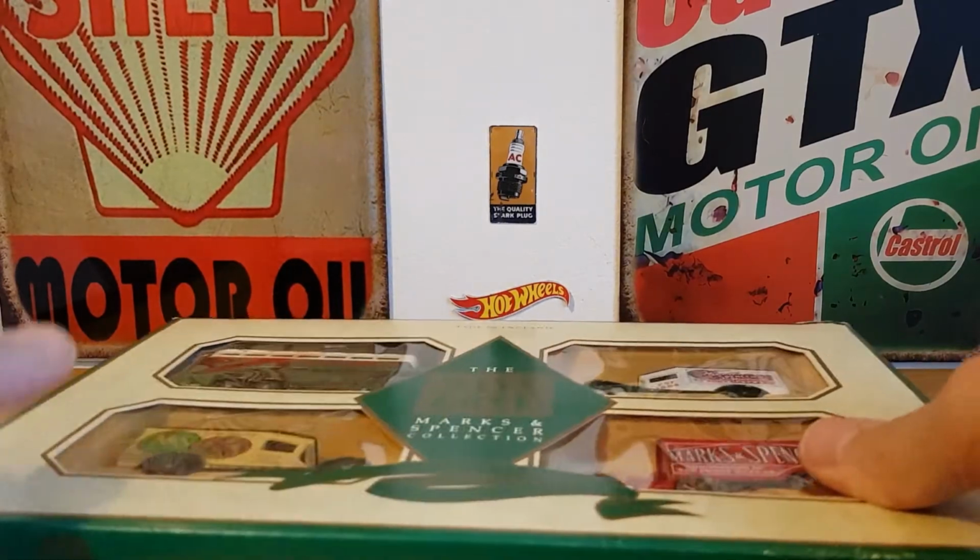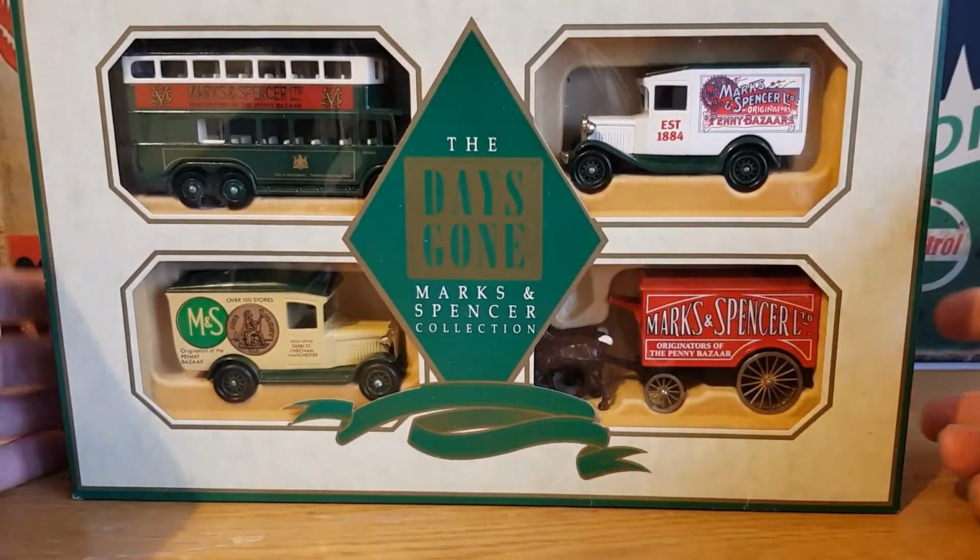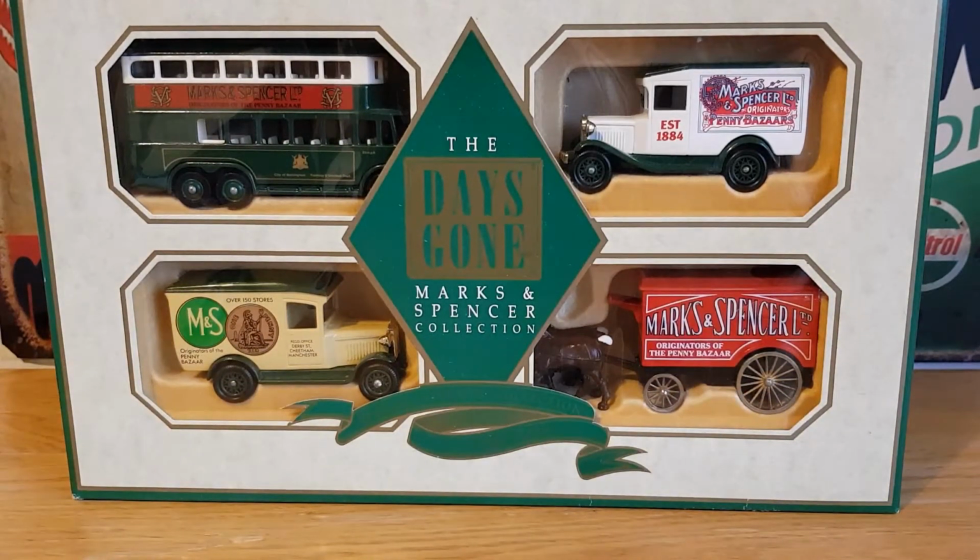Now Lledo's a funny brand. In my opinion, it doesn't get a lot of love and care, and I don't know why. They do some nice stuff, but it just doesn't seem to be as trendy or as cool as Matchbox or Hot Wheels. It's almost synonymous with older gentlemen collecting Lledo diecast, which is a shame because, like I said, they do some pretty cool pieces.